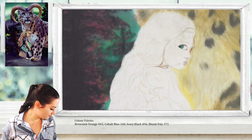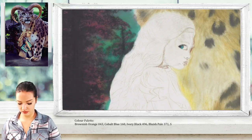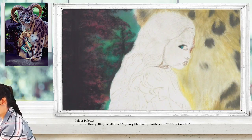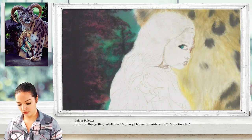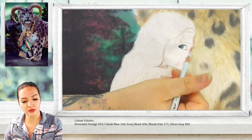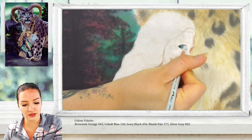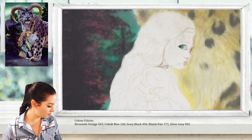I'm going to use some silver gray 002 for the white in the eye. I'm going to do the entire white of the eye with this color because none of it's actually white. It's better.